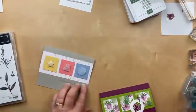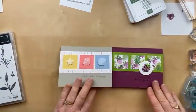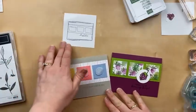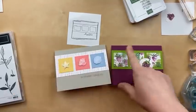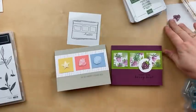Okay. Seashells or berries? This or that? Which one do you like better? Thank you, Barb, for reporting her. There's our layout. There's our cards. Do you prefer the shells or the berries? I like the colors of the berries. I think that it's such a rich color combination.